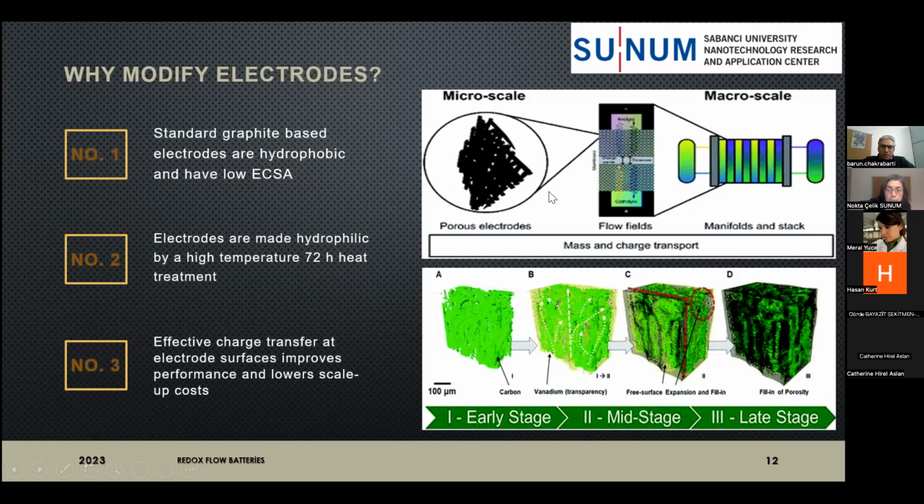So what is done in the literature normally, they do a very long, extended heat treatment process to try and make the standard carbon-based electrodes hydrophilic. Here's an X-ray tomographic imaging of how a carbon-based electrode behaves when it first comes into contact with the vanadium electrolyte. So in the beginning, vanadium starts infiltrating. So this is without any treatment at all. This is just the carbon electrode, carbon paper, or carbon felt as it is.